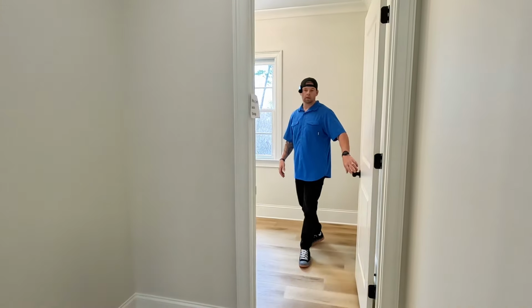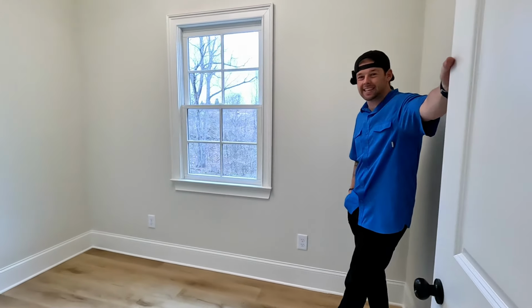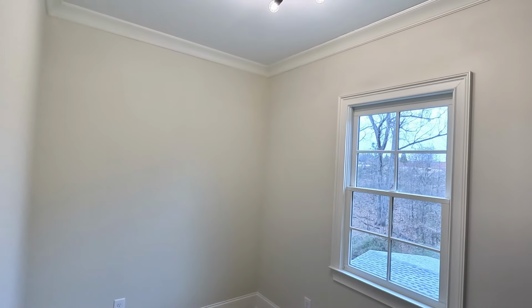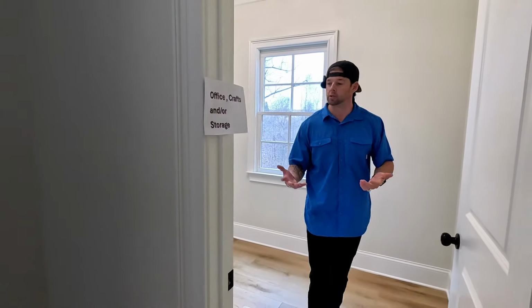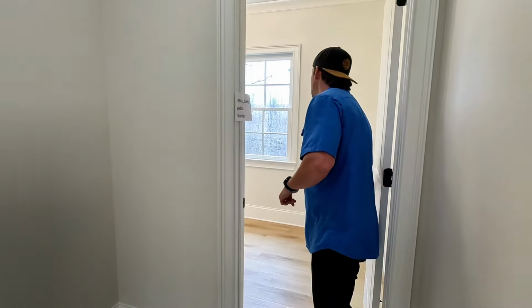What, are we walking into another bedroom? We are not going into another bedroom. Come on in here because it is an extra space. And this is great if you want to have it as a craft area, storage area, an office, or even a recording room. Maybe you do music or you're working on your YouTube videos. Great place to do it. I love that they utilize all the space throughout the home.